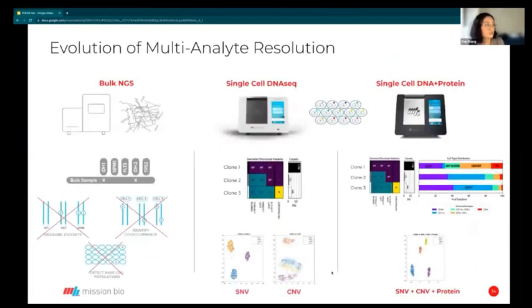So this graph truly shows how our instrument has evolved, incorporating a single analyte, from using DNA sequencing, to a multi-analyte approach. Compared to the traditional bulk sequencing data, you can further differentiate your cell population into different clones based on the mutational profile, the different mutations, and how they co-occur with each other in these different clones. And further, you could differentiate your cell populations by either their SNV profile or CNV profile.